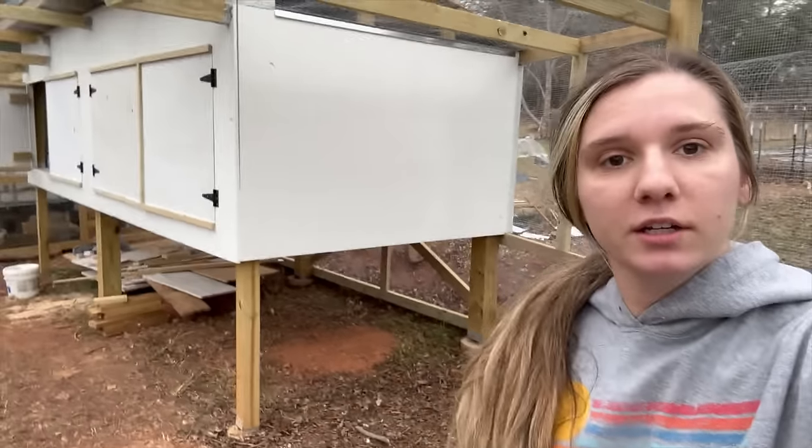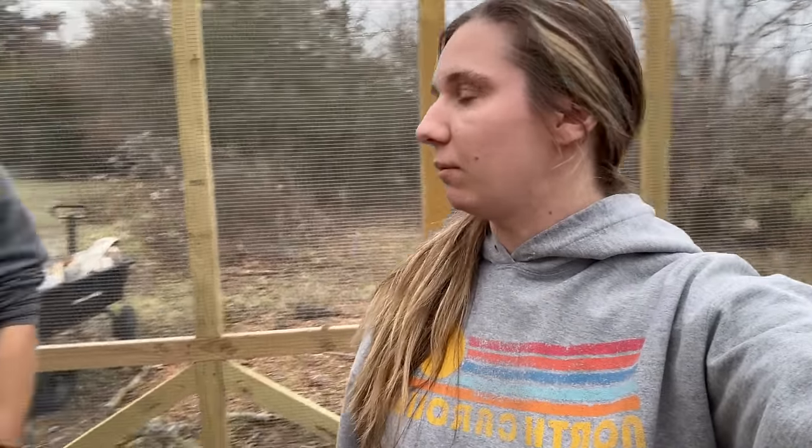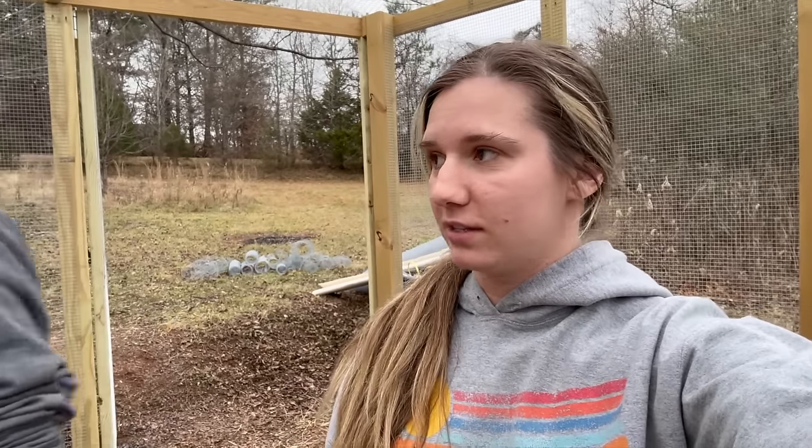The coop isn't quite finished, but it's to the point where we can at least get the chickens in here overnight and then put the ducks in here in the morning. The ducks can just stay in their mini coop overnight because it's supposed to rain the entire day tomorrow, and their little run area right now gets so sloppy and gross, and there's not really anywhere that they can keep dry in there. So we're going to put them in here because then they'll have this entire coop to hide under while it's raining, and hopefully that will keep them looking less like drowned rats.